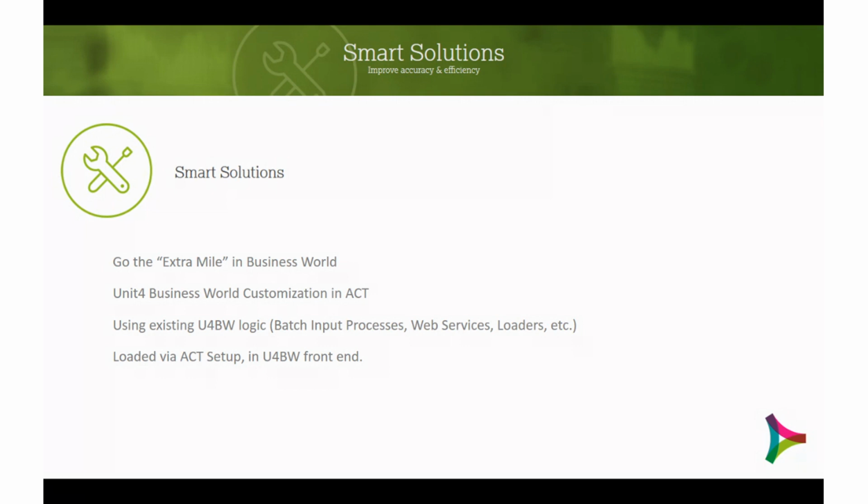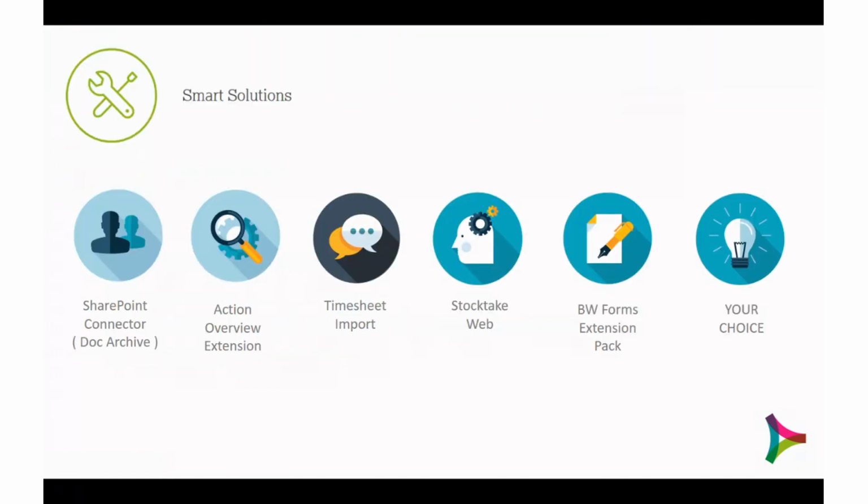We end up using existing Business World logic, such as batch input processes, the web services, and the data loaders. So we always try to run away as far as possible from direct insert tables and from inserts and updates directly in the tables, so we can maintain the integrity of the system. So a little bit more of the smart solutions we have.